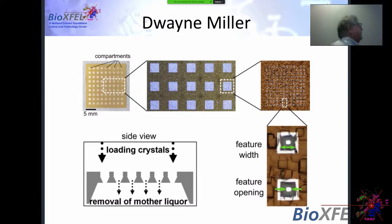These are made by lithography. And you can see here, this is the actual hole in the bottom, and this is the sloping sides of the hole. This is a cross-section through it, and crystals are mounted by loading on a droplet and sucking out water from below using filter paper.